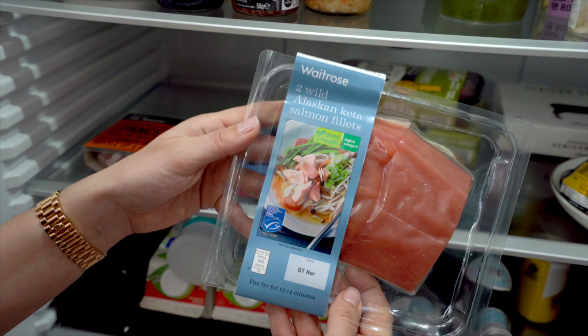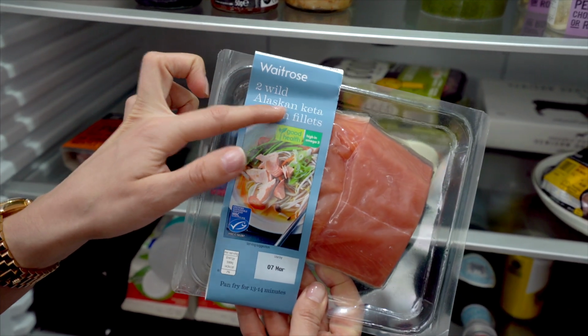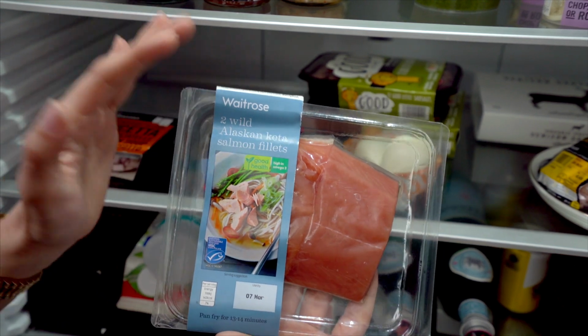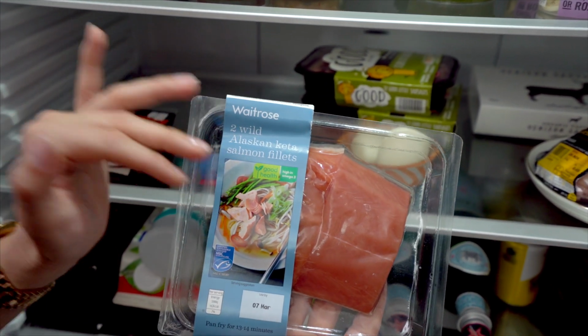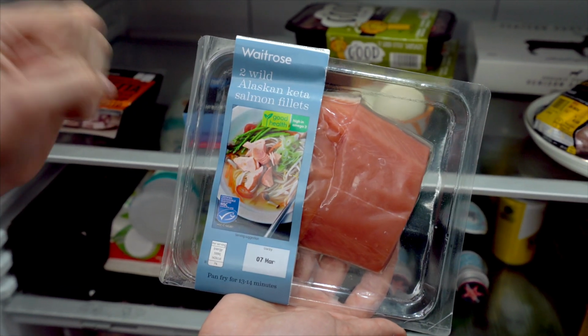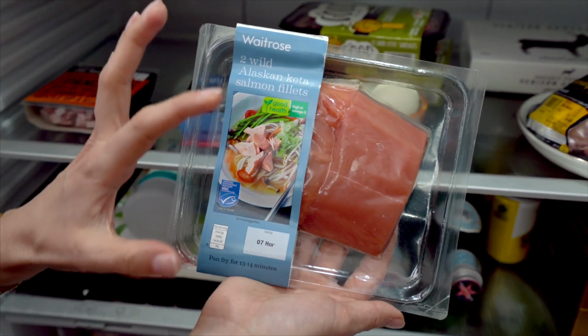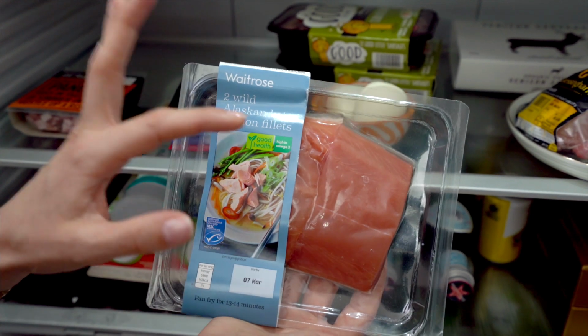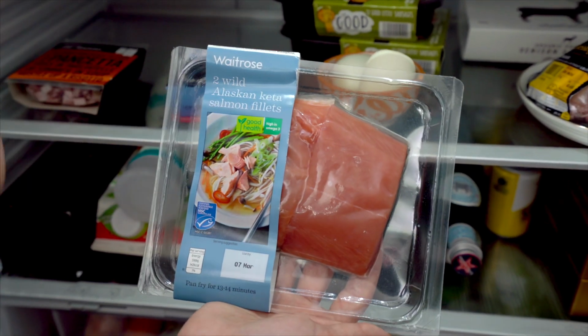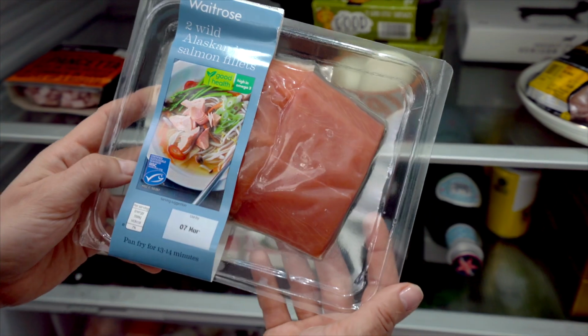Next here, I've got some wild Alaskan salmon. I try to avoid farmed salmon because farmed salmon is actually really junky. Wild salmon contains high levels of omega-3s, and you get the goodness of salmon, but in farmed, it's the opposite. It's high in mercury, high in omega-6. It's really not good for you.